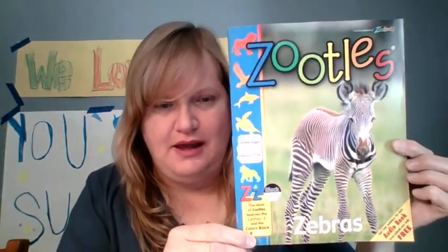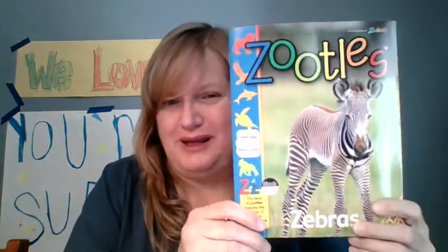So, that is the Zootles magazine. And like I said, this I bet you can find at the library, which you will be able to go to this summer. But you can also check things out online and pick them up, and you can look at those. Zoo books are also about animals. And I love learning about animals, as you guys do too. So that is my story for today. We all learned, hopefully you guys did, I did, hopefully we all learned something new about zebras. I love zebras.